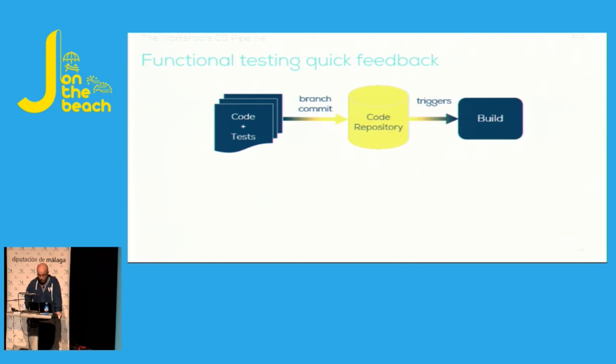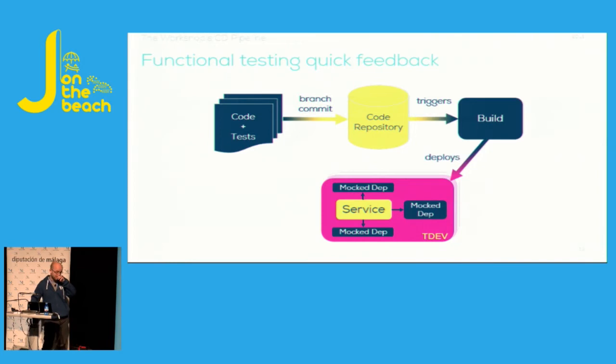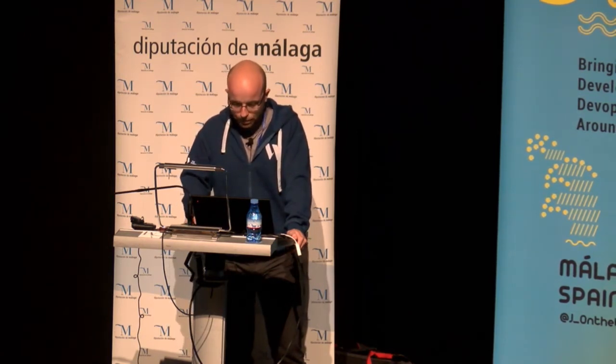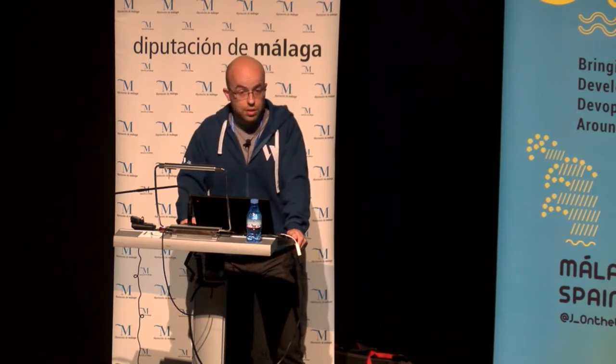What we do with this build specifically is we deploy to one environment that we call tdev. In this environment, basically, what we get is your service with mock dependencies. This is achieved basically using Docker Compose. We don't have this really working yet, so this is just a concept. You will see this one because it was exactly the same thing that Eve was commenting on a while ago. So basically, you have the service with your mock dependencies, where what we do is just launch some functional testing.